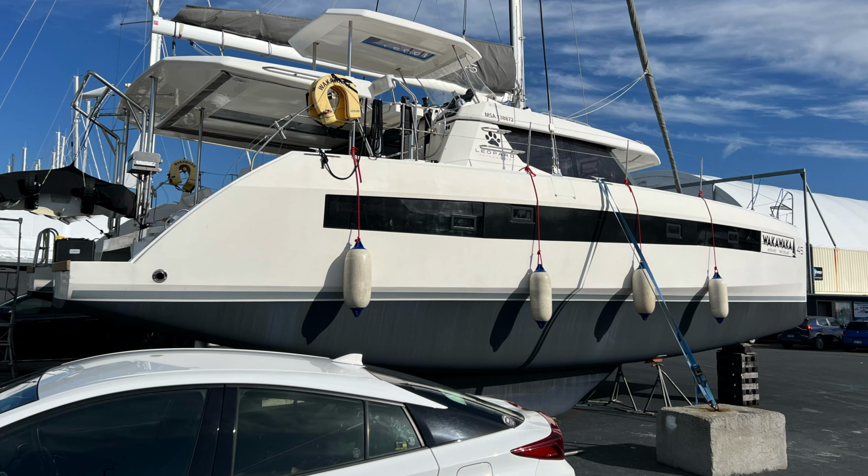Let's check with the marina. It's fine to put the boat on deberth overnight on Friday, so we'll go and have lunch here. Right, so back to the hard stand. I don't know how many trips I've done here in the last week. This is probably the fifth.